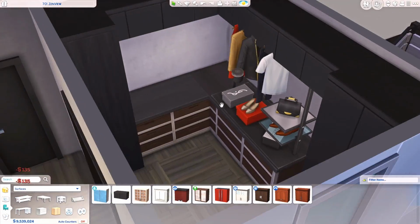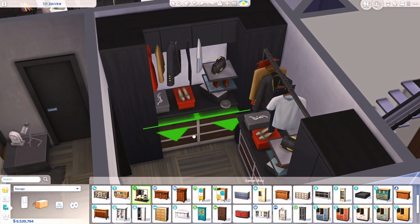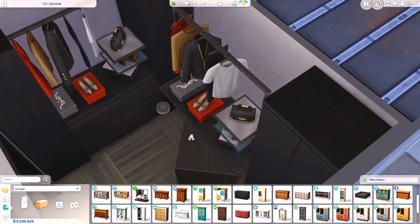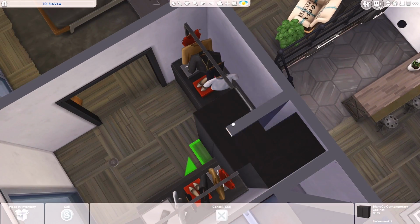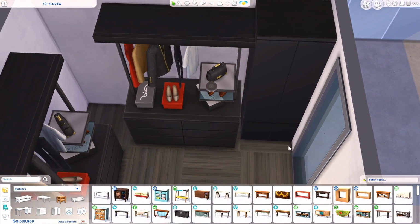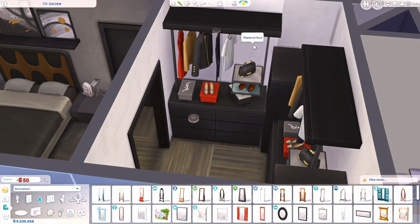So yeah, I was having some issues figuring out the layout of this room, the walk-in closet, just because I didn't want it to look like every other walk-in closet that I've done. Sometimes I'll choose the shelves with hanging clothes from them in the wall decor category. But I feel like that's just too simple, so I wanted to try something else. I've used these clothing racks quite a lot before. One time for sort of a wall of clothing basically, but not really a walk-in closet before.